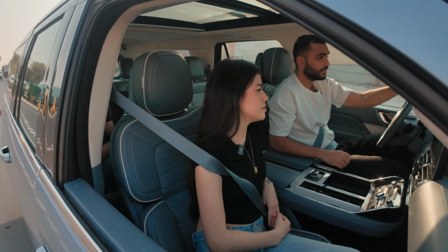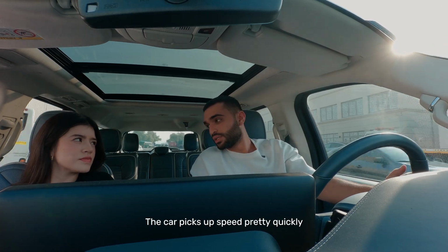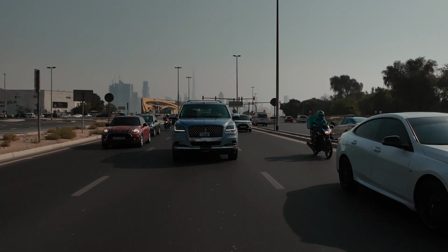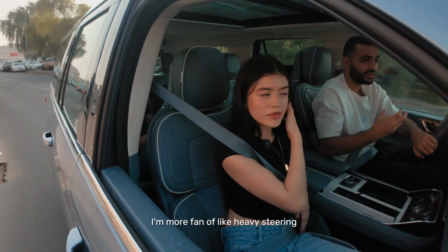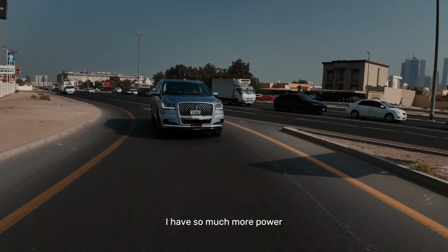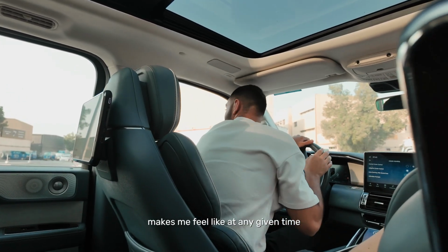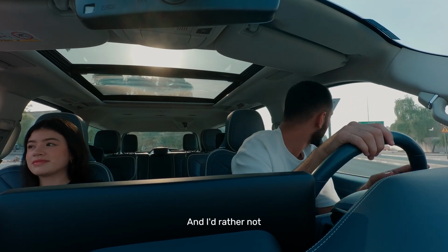What else do you feel? Well, so far the drive feels nice. The car picks up speed pretty quickly. It doesn't feel like a heavy car, even though we are driving a massive car. Steering wheel is extremely light. I'm not the biggest fan of that. I'm more a fan of heavy steering wheels because I feel like I have so much more power. When it's very light, it just makes me feel like at any given time, I could flip the car. You know what I mean? And I'd rather not.